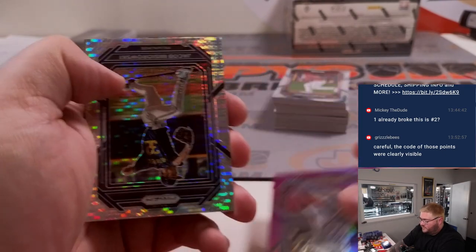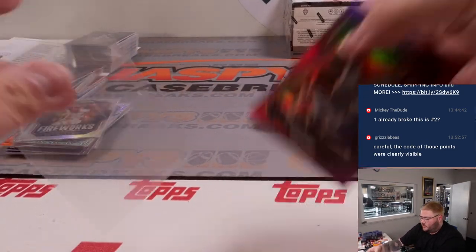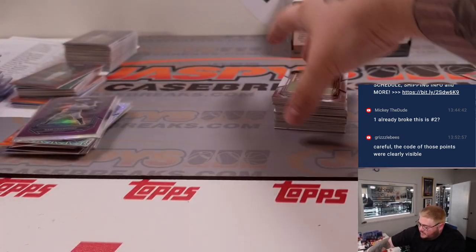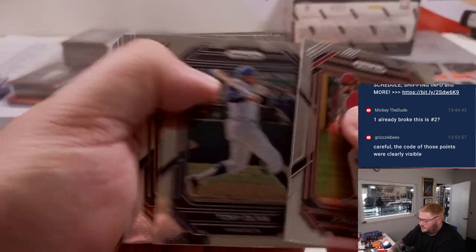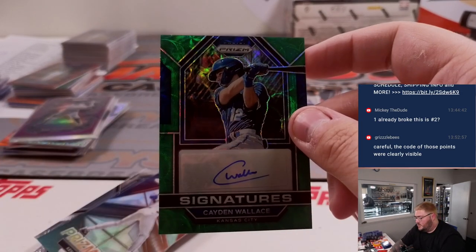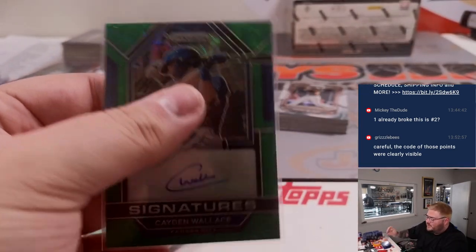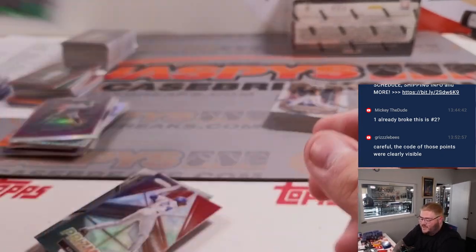Purple Sam Crawford for the Tigers, Detroit. Gonna be Francis, purple, 12 out of 99. Next auto, gonna be Caden Wallace, green scopes for the Kansas City Royals. I think they were first or second round for them last year. Kansas City gonna be Sal, 7 out of 75.